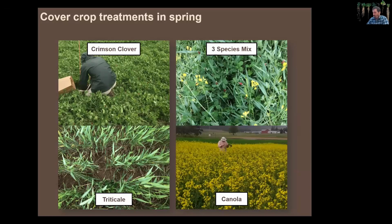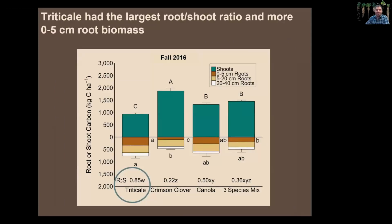So fast forward through all the work and the methods to the results. So here's the fall data for that. And what was really cool to see, a lot of the big differences that I saw came down to surprising traits of triticale. Triticale in this study in an organic system, maybe where nitrogen is limiting, had an extremely high root to shoot ratio. So there's about an equal amount of roots below ground as there were shoots above ground. And that's, I think, pretty shocking.